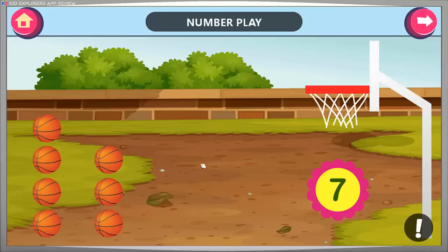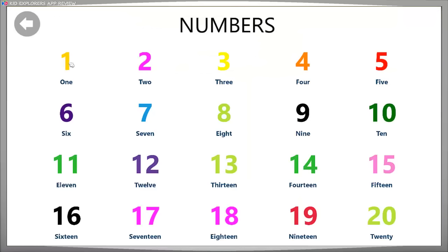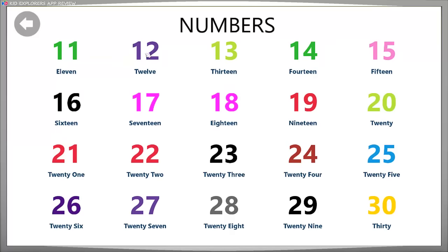Touch the ball to reach the basket. One. Two. Three. Four. Five. Six. Seven. Eight, nine, ten, 11, 12, 13, 14, 15, 16, 17, 18, 19, 20.